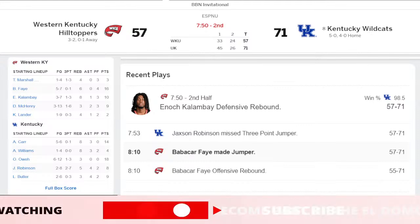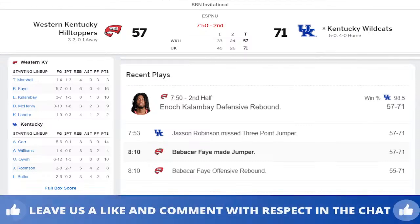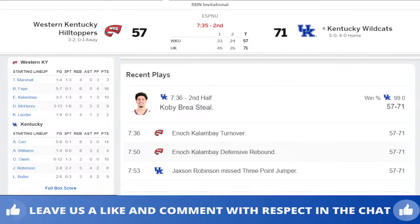Marshall up the right sideline in half court. Marshall wearing his red headband tonight. Sends it between the circles to Lander. A quick Lander back now to Marshall. Over in the corner, Kalambe. Dribbles left on Brea. Goes up for the shot, knocked away. Williams has it. That time it was stolen by Brea.